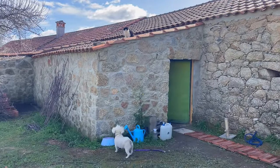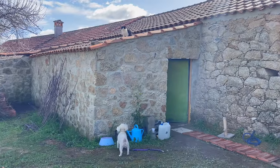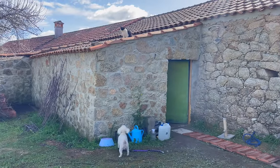I'm going to have to put Joey inside because Bejos has decided to just stay here on the roof, which is driving the dog nuts.